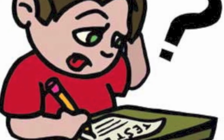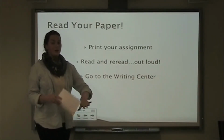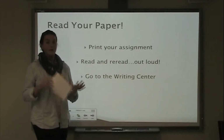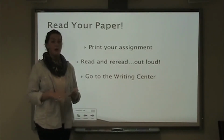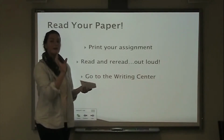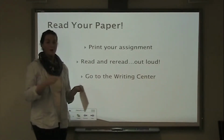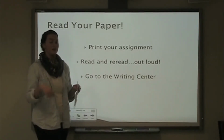Reading your paper. Once you feel you've completed your assignment, it's time to begin your revision and your editing process. So the first step is to read your paper. If you're used to reading on your computer screen, you should definitely print off the paper. By printing off the paper and having a hard copy, you can picture your paper as a whole instead of looking at it page by page on the computer. And when you're doing this, by having it on paper, you can use a pencil to make any corrections that you see along the way.